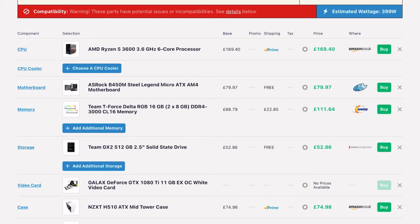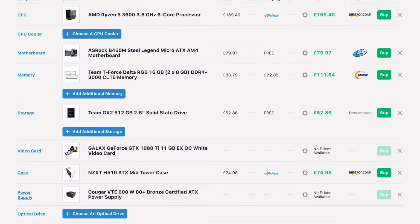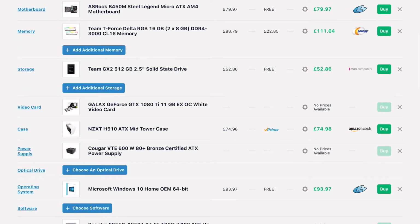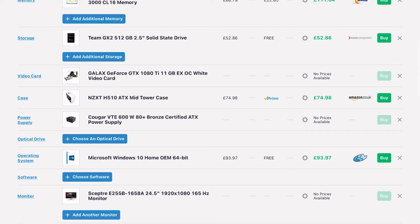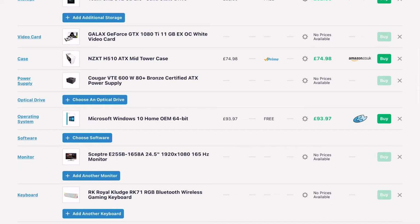I'm going with a GX2 512 gigabyte SSD. Probably going to upgrade that to M.2 later. I haven't chosen a graphics card yet, but I'm probably going to go with a 1080 Ti, hopefully in white. I'm probably going to go with the NZXT 510. I know they're really popular and they're pretty much in every white setup, but I like it as well. A Cougar VT 600 watt power supply. Then just Windows 10. I'm not going to get it for £90 because that's kind of a rip off.